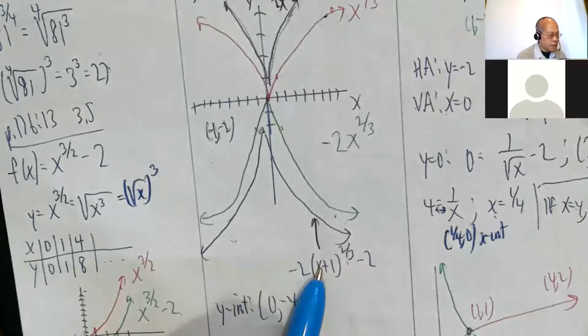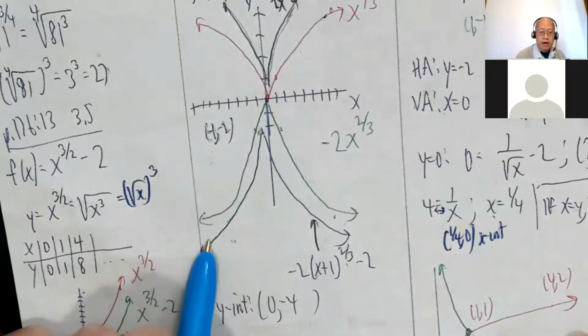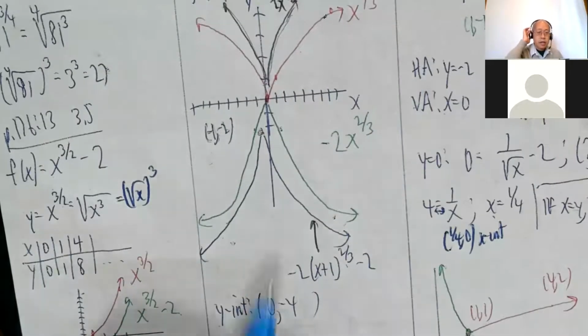And as far as intercepts are concerned, well, there's no x-intercept. Okay, the final graph is this one. It does not touch the x-axis. It looks like it does touch the y-axis. And where does it touch?